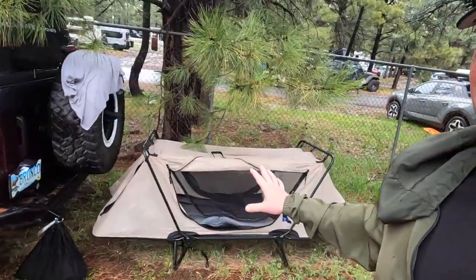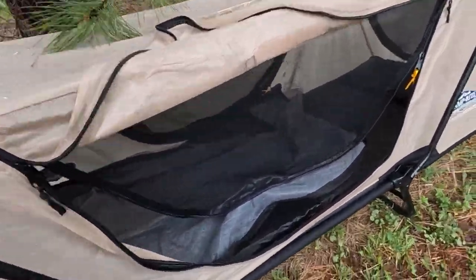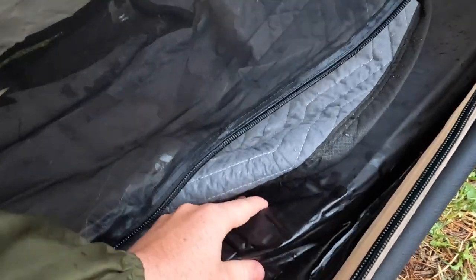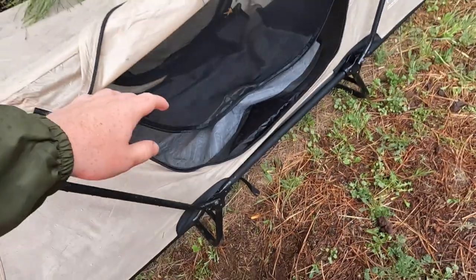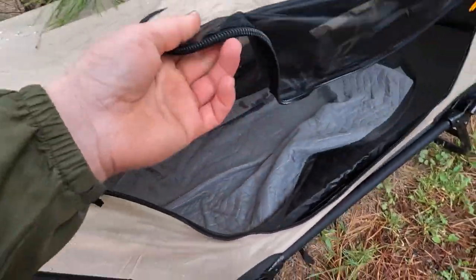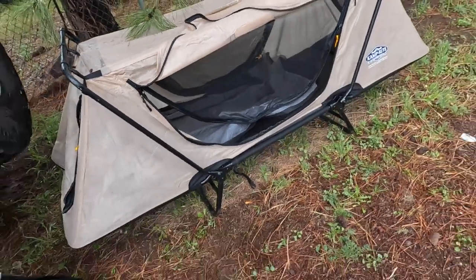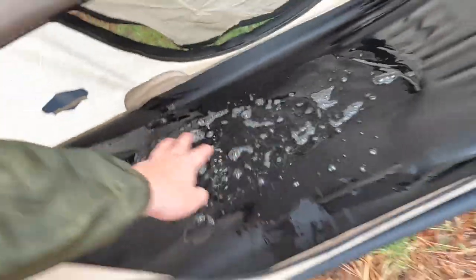All right, so my predictions were correct. My tent cot got absolutely soaked, and what I mean is it's an actual pool inside of this tent cot. That's because this morning when it was sunny out, I left it open to air dry because it was a little damp. Well, it ended up raining pretty heavy throughout the day. So this tent cot is completely ruined for this trip.